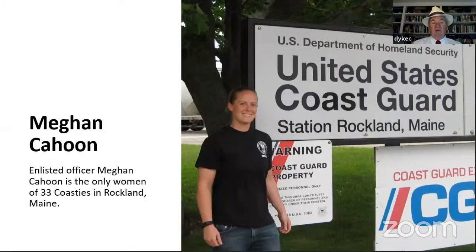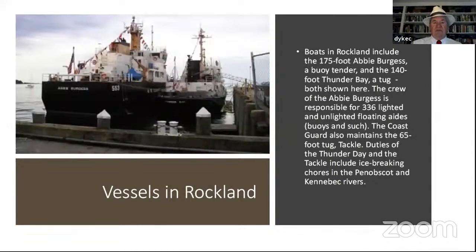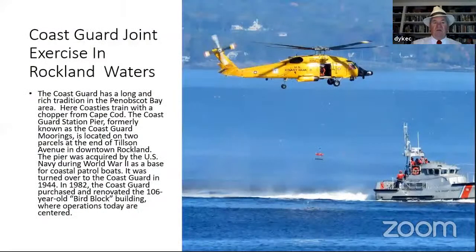Megan Cahoon, shown here, was a non-commissioned officer when I interviewed her in Rockland, Maine. She had gone to Ohio Wesleyan University. She wants to be a teacher eventually, and she did a lot of work in Rockland, Maine. Here's a couple vessels in Rockland, and here's a Coast Guard vessel in a joint exercise also in Rockland, Maine. Rockland has a very large presence, in part because the Maine coast is so long.